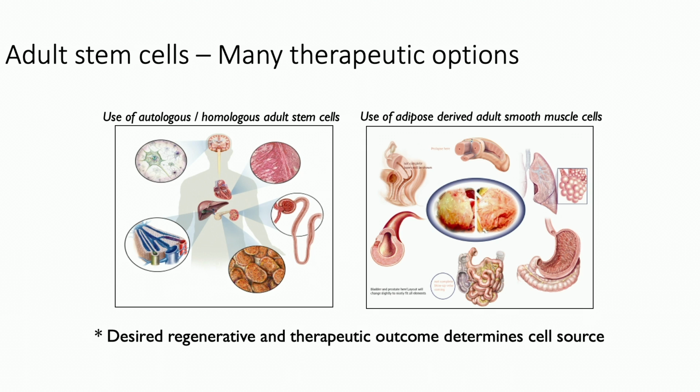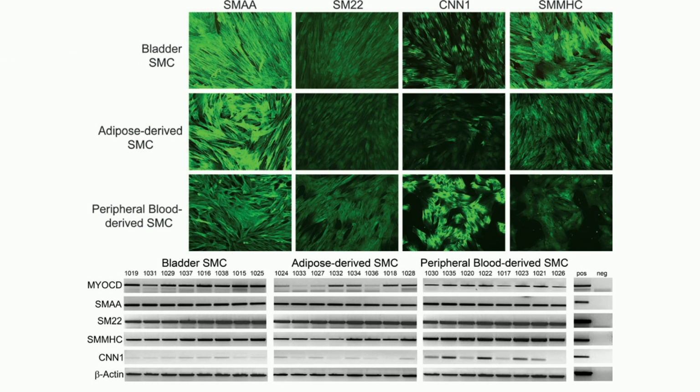However, we are not interested in that because we are dealing with patients with cancer. And we thought that potentially the microenvironment would predispose a stem cell seeded scaffold to potentially become cancer. So we're utilizing a fully differentiated cell.